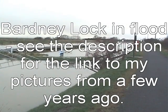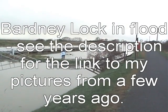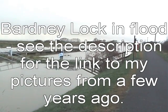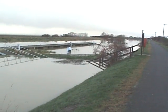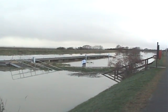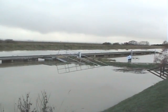Right, it's nearly winter time now, but we had the summer floods here and I didn't have a camera, so as we got high water again, I thought I'd come and show you it. You can see you need some good waders to get on your boat if you have a boat here now. Boat's safe because the pontoon comes up.